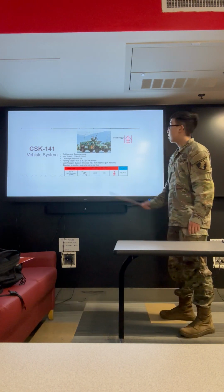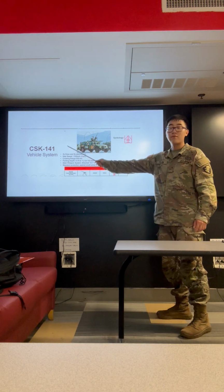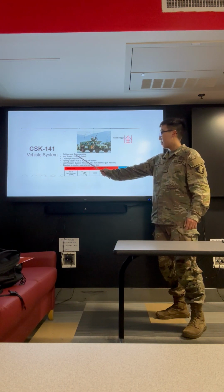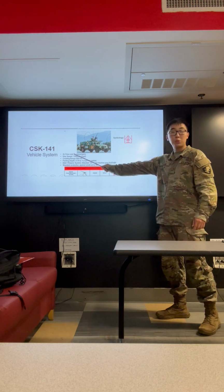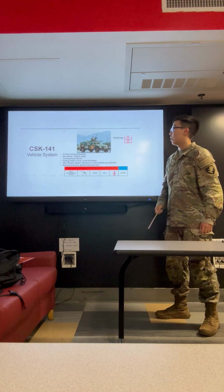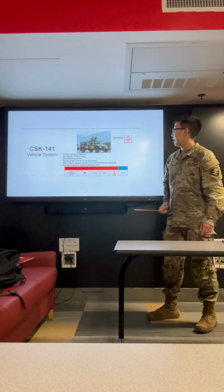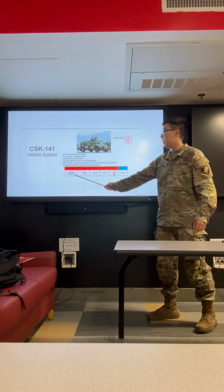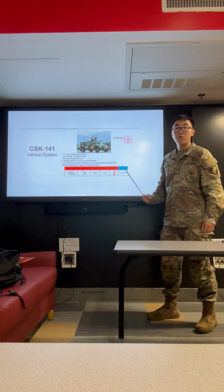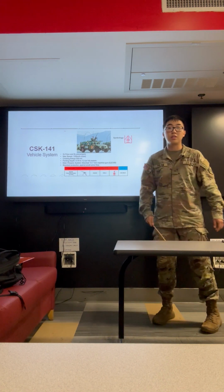And also, they have vehicle capabilities integrated into their squad, each squad having a CSK-141 vehicle system. Each CSK is able to transport all 9 squad members as well as 2 extra crew members, and has a max speed of 135 kilometers per hour on the road. And mounted onto each CSK is a heavy machine gun, which is a 50 cal, and has a max effective range of 1,600 meters. And is the US equivalent of the M2 machine gun.